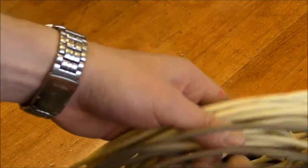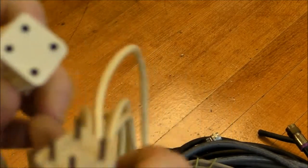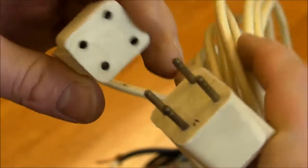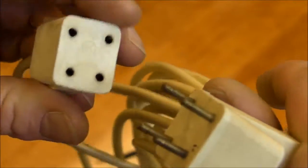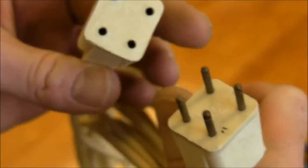Now we got this wire here. This is just a bunch of coax and telephone cable, nothing special except for this one. Look at these really old school telephone connectors on here. Before they had the RJ11 or whatever the standard telephone connector is, they had these big monstrous 4-pin connectors for telephones.